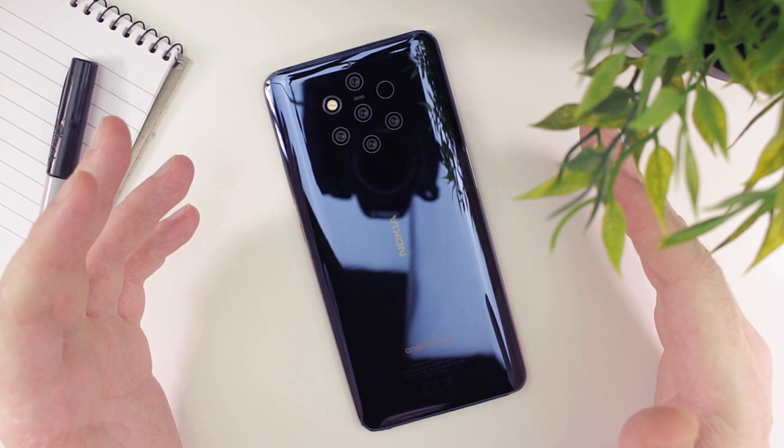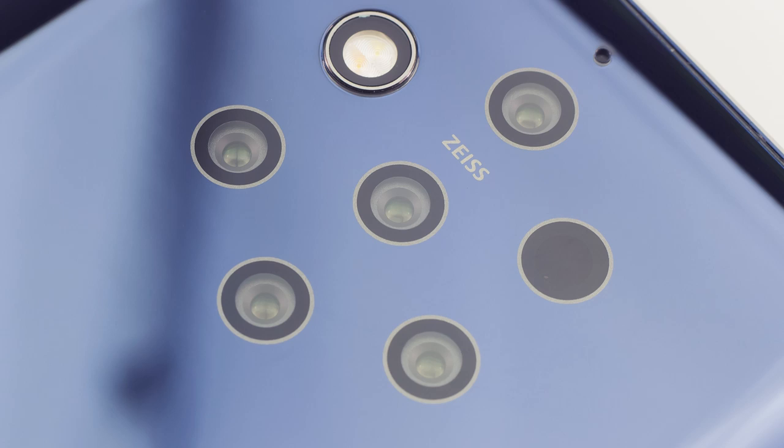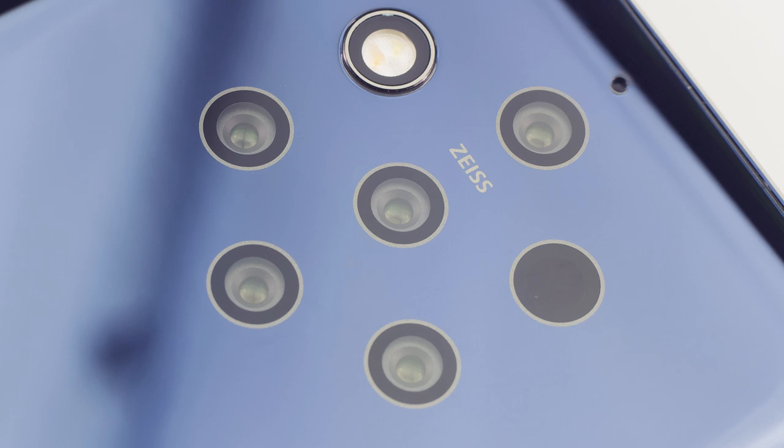Okay, I think we've beat around the bush for long enough now, because the entire purpose of this device can be found on the back in the form of that almost alien-like camera setup. The camera setup on the Nokia 9 PureView is unlike anything we've ever seen from Nokia. It is certainly the star of the show here, and as such, I'll be focusing the majority of this review on the imaging capabilities of this device.